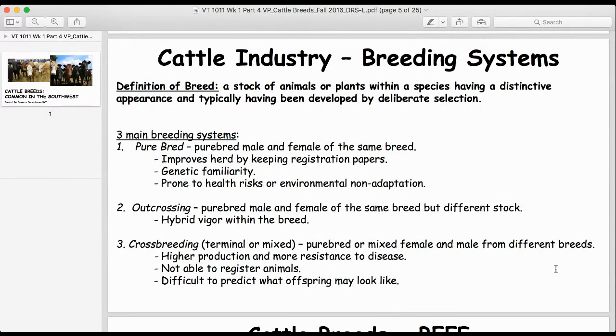And then crossbreeding, either terminal or mixed, is where you have purebred or mixed female and male, all from different breeds. Quite often there is a higher production for the calves, maybe even a larger weight, and more resistance to disease. But on the other hand, you probably are not able to register these animals as purebred or outcrossed. It's also so difficult to predict what the offspring may be like.